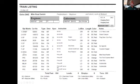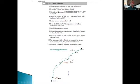It shows you that you have 8 cars in your consist and where you're going to be setting them out. And then it shows you the cars that you're going to be picking up en route, where to pick them up, and where they're destined. So that's kind of a train listing for the operator. And then on the back, I've tried to put step-by-step instructions on what they're supposed to do. Most people don't even read this, but I'd like to think that they would and follow it step by step. And then it shows you a map of the layout so that you can hopefully keep track of where you are.